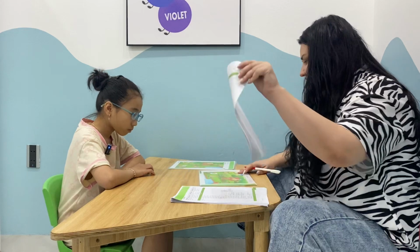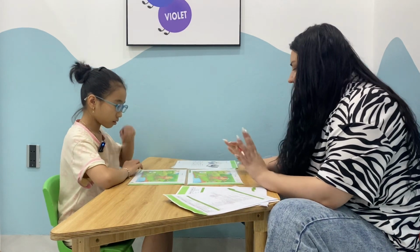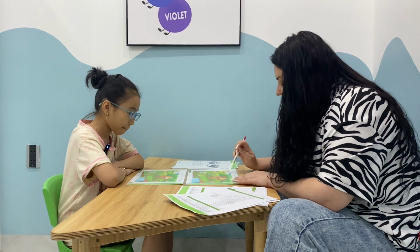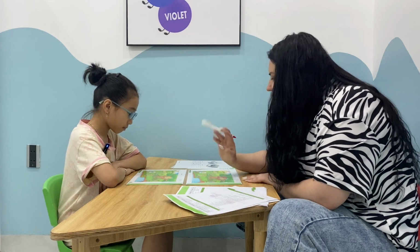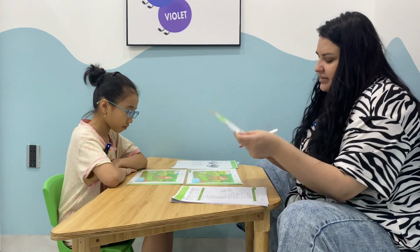So here we have two pictures. This is my picture and this is your picture. So there are some differences on the picture. For example, I will start. On my picture, two trees. One is yellow and another one is green. And on your picture, two trees are yellow. So can you tell me other differences that you can see on the pictures?